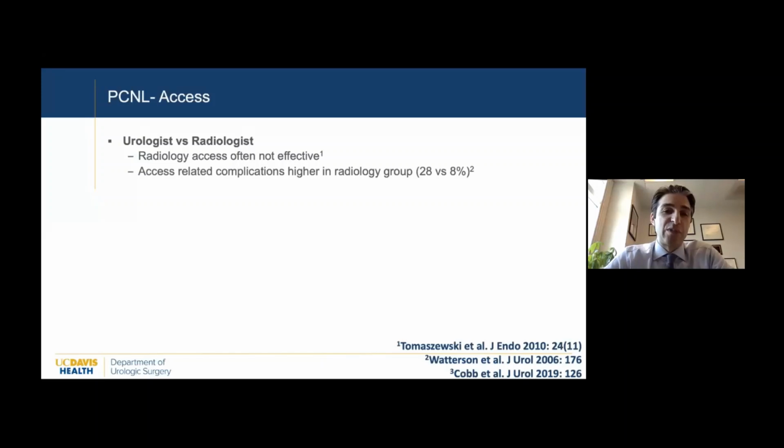This study did show that access-related complications were higher in a radiology group compared to a urology group. Again, I think it depends on how much role you played in where that tube was placed. I will say, though, that if a nephrostomy tube was ever placed for an emergent scenario, it is rarely effective.